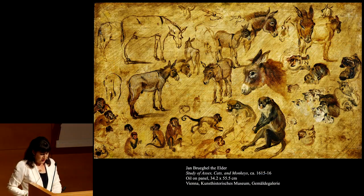Brueghel kept oil sketches of animals in his studio for reference. On this particular panel, a kind of little sketch pad of about 1616, studies of humble donkeys and cats mingle with the Proces monkeys, who may have been the Archduchess's pets.